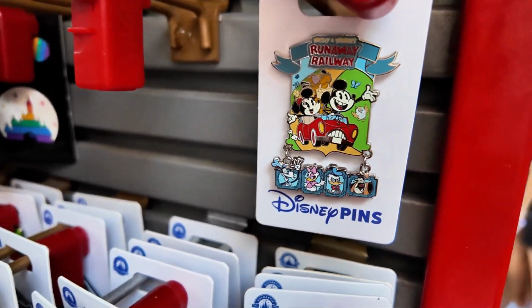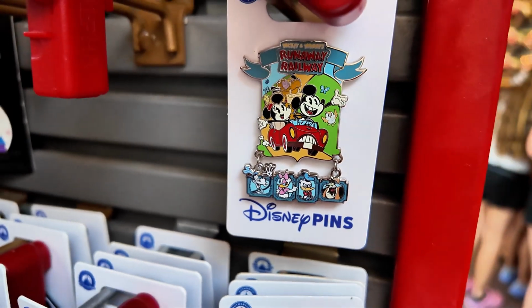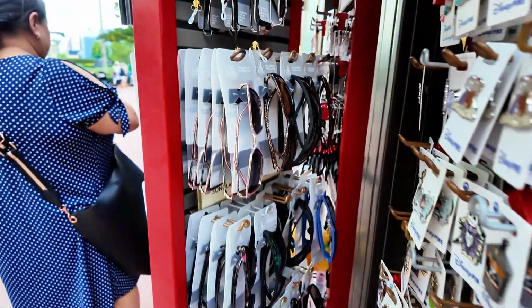Ooh, take a look. That's a new Runaway Railway pin. You guys can see what that one looks like. That's a new pin. Found it over here at the Runaway Railway gift shop or gift tent, whatever we want to call it.